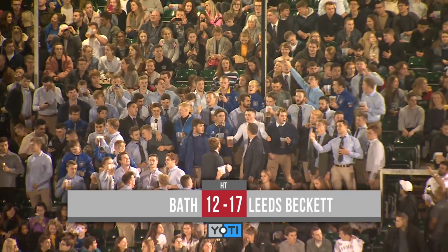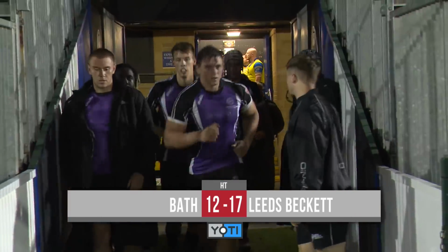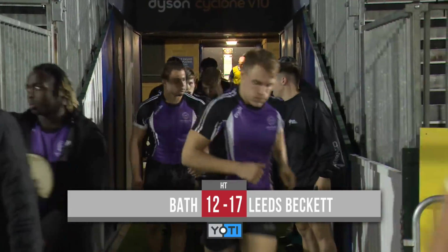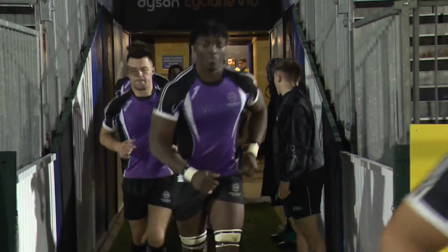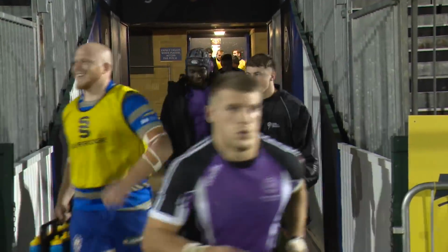So it's just like the hockey club, it's another big club on campus, and we all sort of try and do our bit for each other. If it means we can help each other out in any way we can, then we look to do that. So good vibe down at Bath University as we see Leeds Beckett begin to emerge from the tunnel.